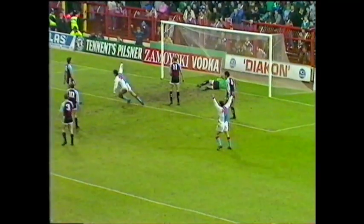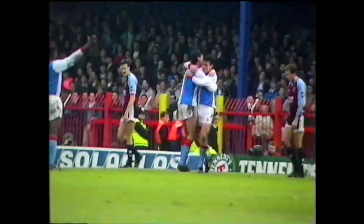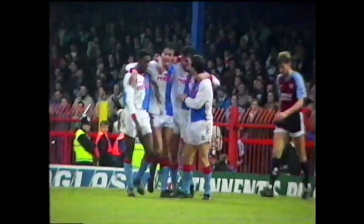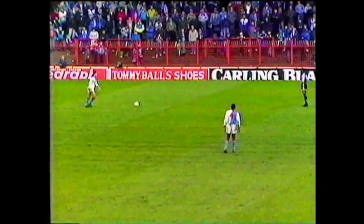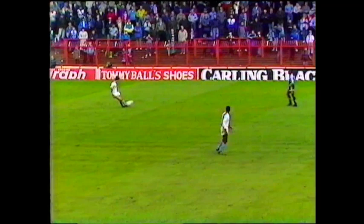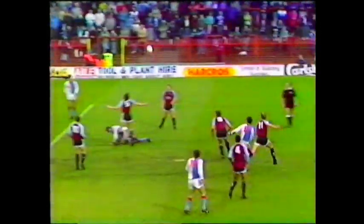Stapleton! Goal! Blackburn have equalised, and the great cup hero of the past is the scorer. And the Ewood Park crowd delighted. They feel they should have had an equaliser earlier, and it's come now in the 34th minute.